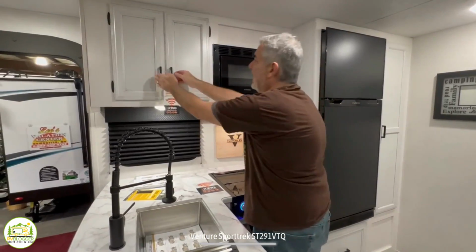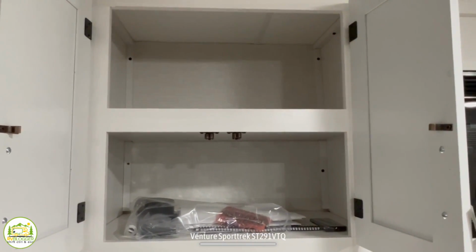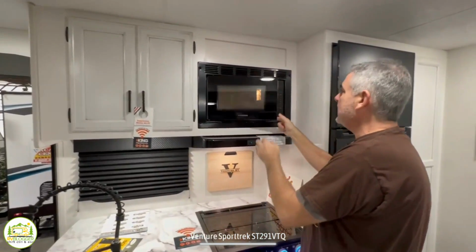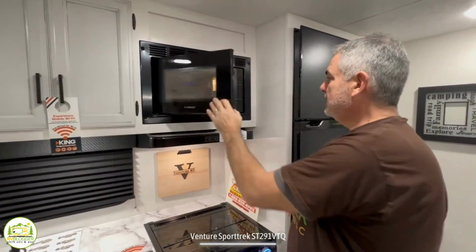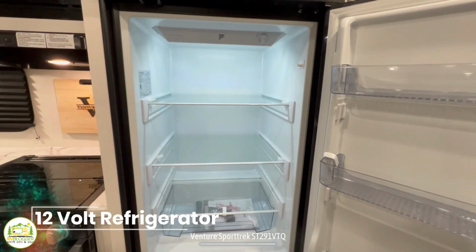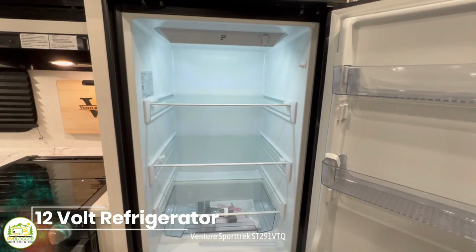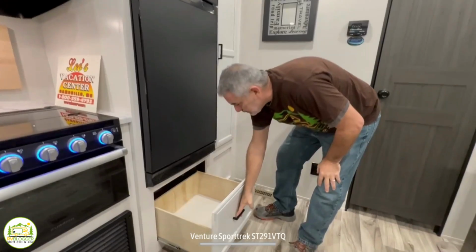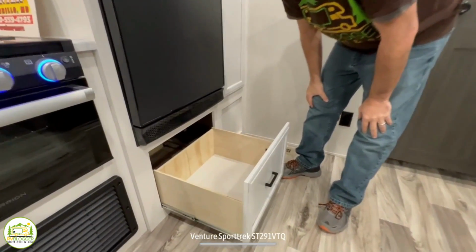Up above, we have a nice storage cabinet with a built-in shelf. Next to that, got a really good size microwave oven. And then next to that, you've got your Furion refrigerator, which is a 12-volt fridge, runs on a compressor motor, and it's just a terrific addition to this camper. And then down below that is a spot for your pots and pans drawer.